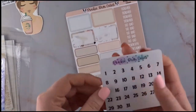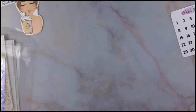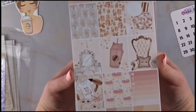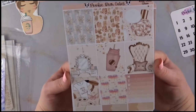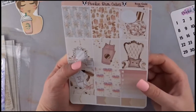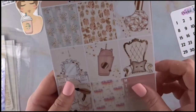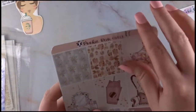All right, so we have the date covers. You guys know how I like to do the full boxes first. Look at that. Isn't that cute? Easily you could use either gold or rose gold to put over these as overlays. I love that Starbucks cup with cat ears on it. The shirt says messy hair and sweatpants. That's my life right there. Love that tray. That's a throne. If you own a chair like this, you have your own throne.